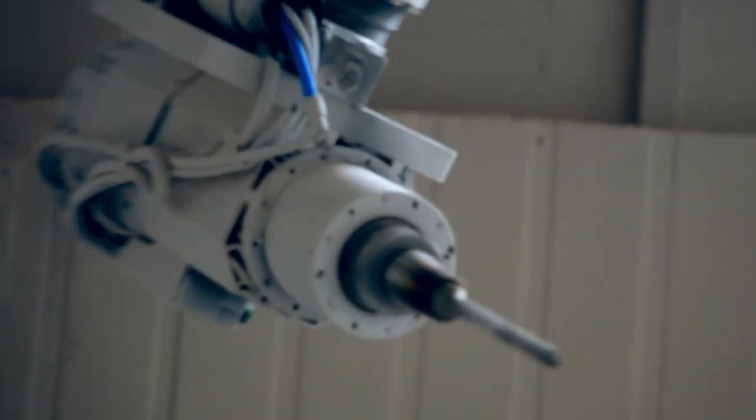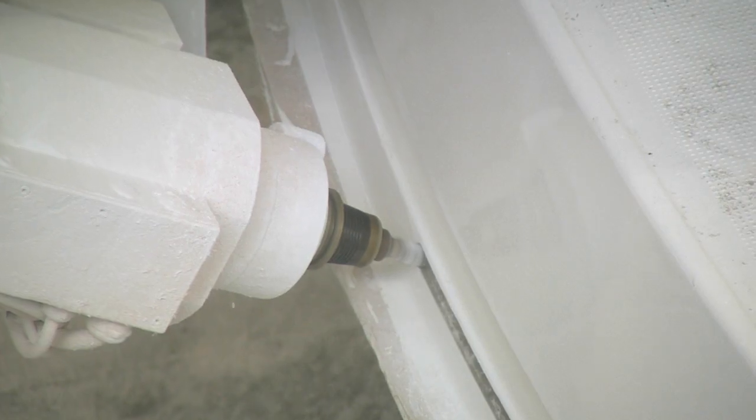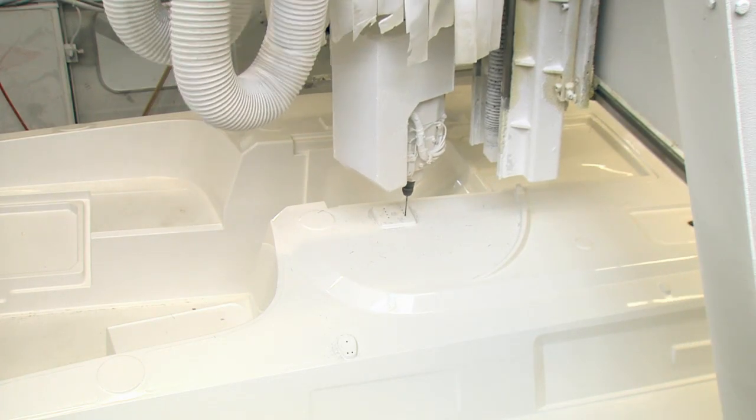Using the CNC milling machine again, the final edgings are cut with maximum precision in the required shape and set in the places marked for the bore holes, which will be needed later on for connecting the fittings.